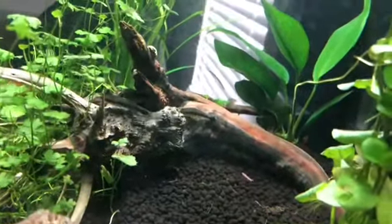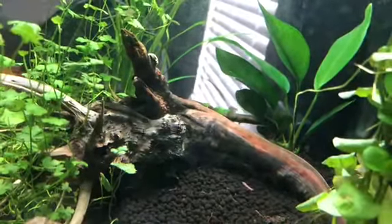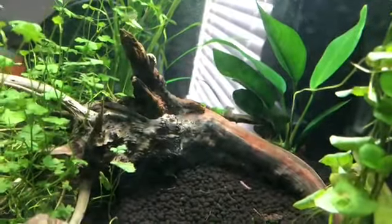So that's my thoughts on the Otocinclus. I'm going to do an update when I get more and see how they're doing all together.